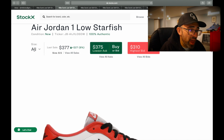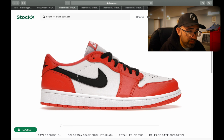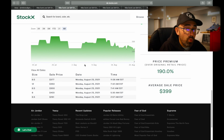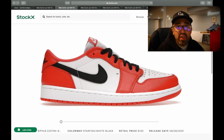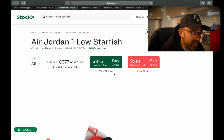I know people are gonna say they look like the Shattered Backboards. They definitely do. And those are also fetching a hefty amount. There's only been 99 sales on these so far. Whether that's due to stock or just overall hype, I would say when these actually drop, there is no way that we're fetching north of 300 on a low. Immediately, at least, immediately. So with that, I would say your retail is 100.